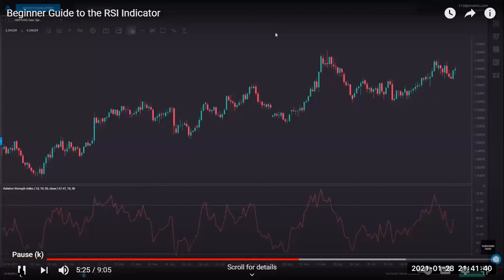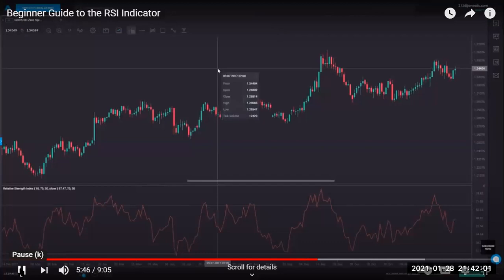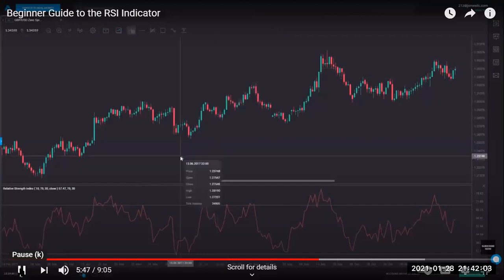I think this idea of divergence is a powerful one. Clearly, as markets move around, we are going to get overbought, oversold signals. It's the nature of market volatility. But these divergence signals are a lot less common, so arguably a bit more reliable. The best example I can see here, they don't happen that often, like I say, but let's go back in time to June.